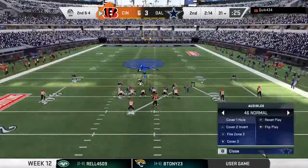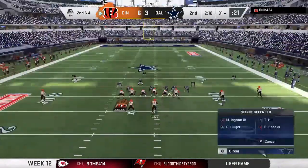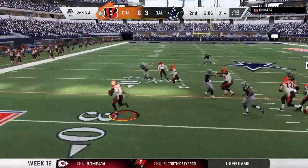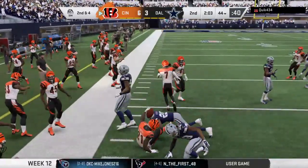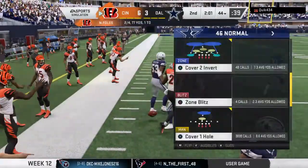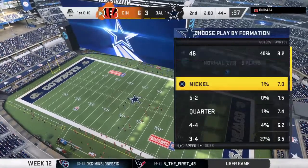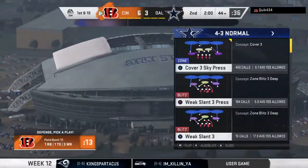They don't need to run another play here before the 2-minute warning. Let's see if they do it anyway. He's coming. Double up, double up. And they'll get it up just short of the 45 at the 44. A gain of 13. It's a first down. And we've hit the 2-minute mark in this first half of action.